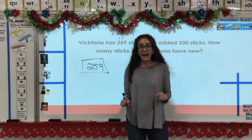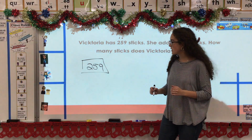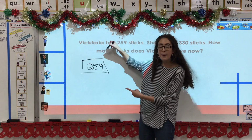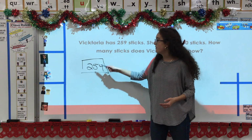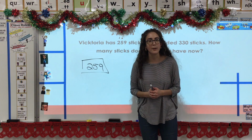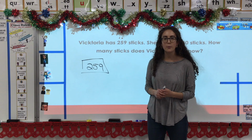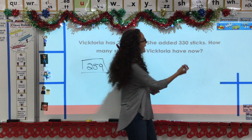So what we have to do to solve this problem with skip counting knowledge is we have to add 330 to the amount of sticks Victoria already has, 259. And we can do that by skip counting. So we're going to do this one all together. So can you write 259 on your board? That's still our starting point. So let's check out 330.